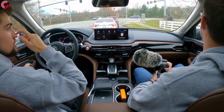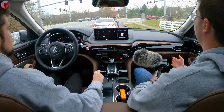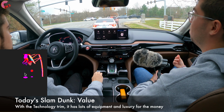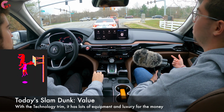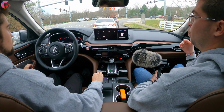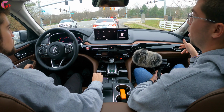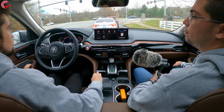Alright guys, let's go ahead and do our airball and slam dunk for today. Today's slam dunk, I think it's really been repeated throughout this video. It's got to just be the value. This MDX really posed a value at almost any trim level within the lineup, and I think this technology is the best buy in the MDX lineup if you're looking for a really good price point. You are missing a few features, but this is almost as nice as what you get in the Advance. There is so much equipment for the price point, which I will talk about in just a second, but it really impresses for this price.